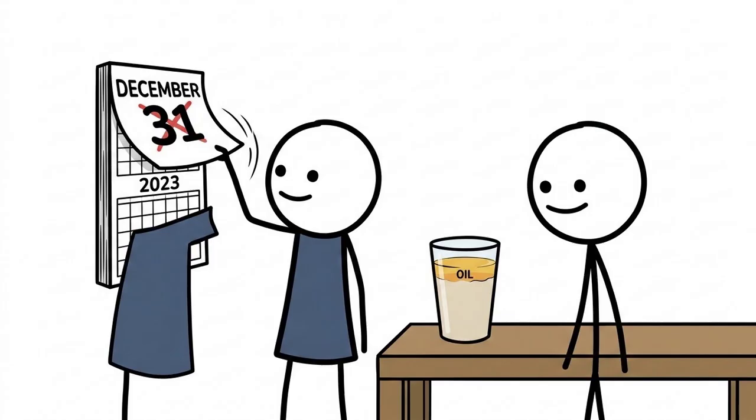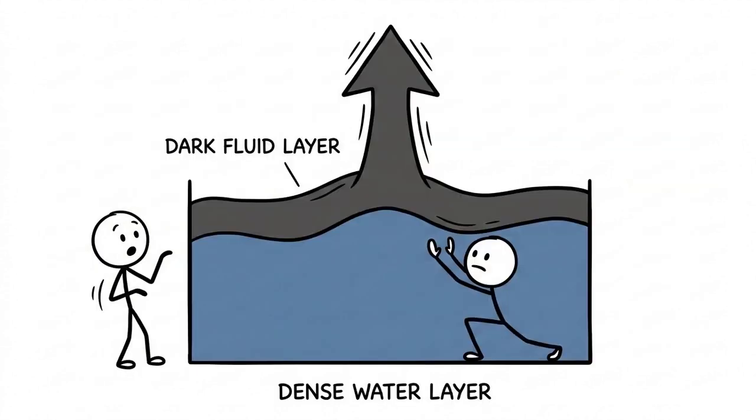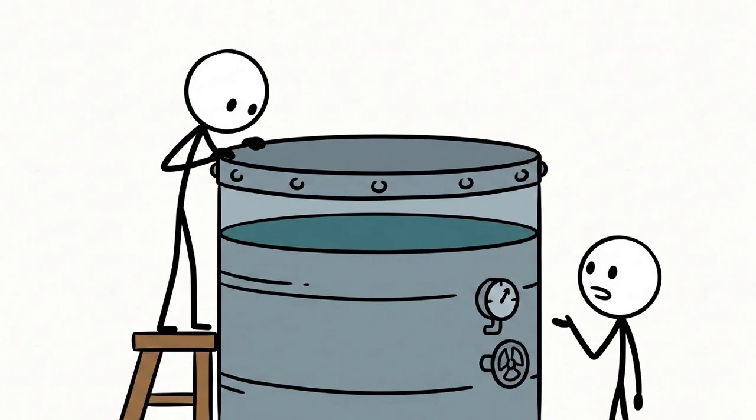Seawater fills the bottom. As the engines consume fuel from the highest intake point in the tank, the fuel level drops, and seawater rises from below to take its place, acting as a slow, precise, natural piston, pushing the remaining fuel upward toward the engine. The submarine's weight stays almost perfectly constant throughout the patrol. Seawater replaces diesel gram for gram.